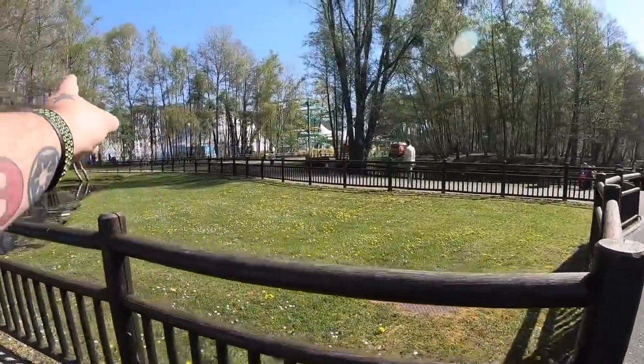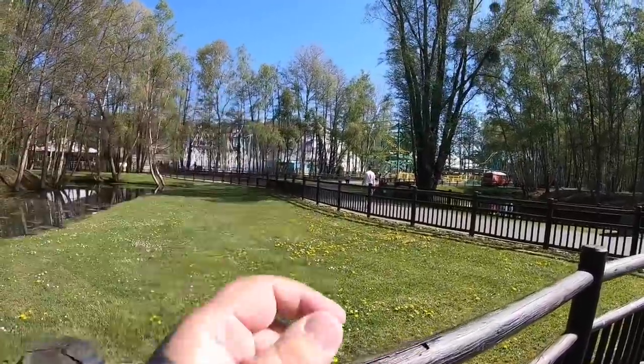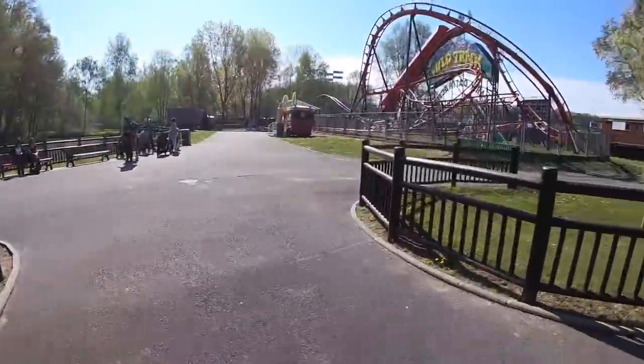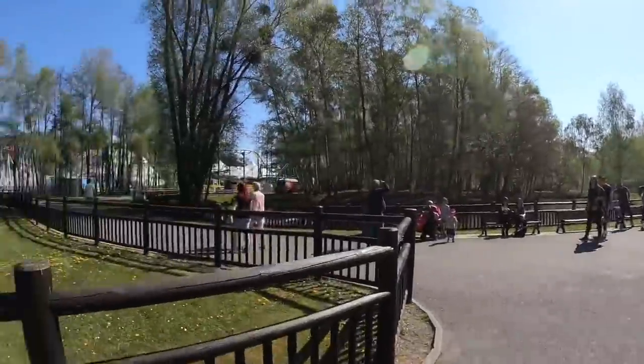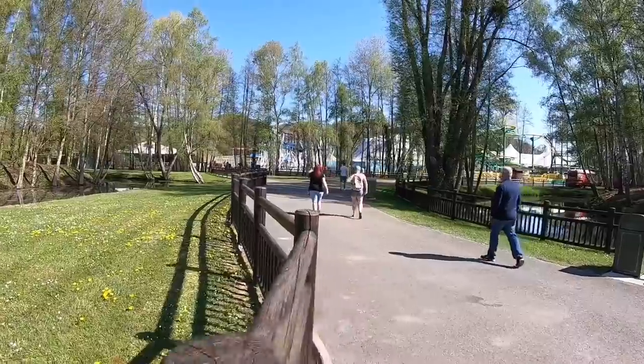I'd say we're going over to do these two other coasters over here now. I think that's another Pax, actually. I think there's a few. There's that one there that we've just been on. And there's the one over here as well. I think that one's called, like, Crazy. Oh, no, it's the Formula One one.